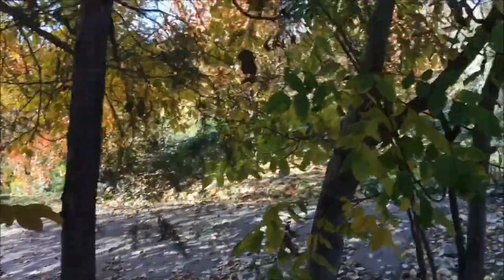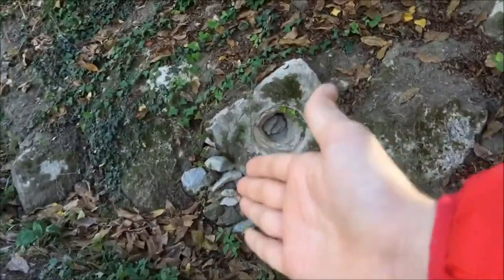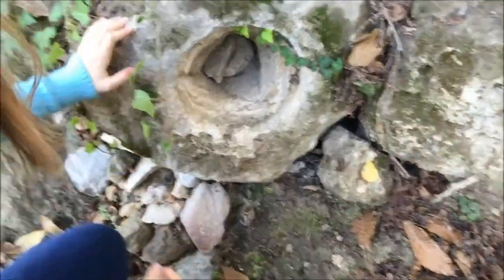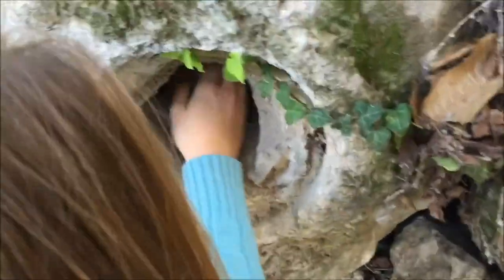Let's go look for those ancient water pipes. Look how big that cabbage is. That's cabbage? Whoa, look! These are all big Roman rocks. This looks like the pipes. This is it! We found it! I wonder what's in there.